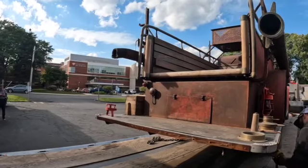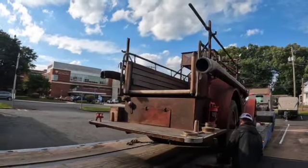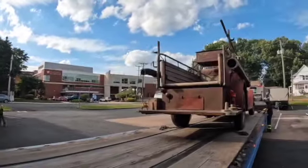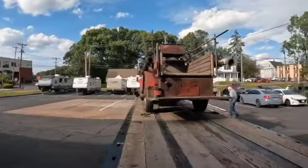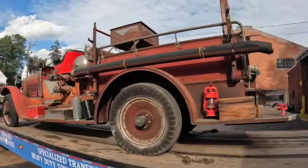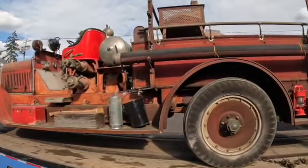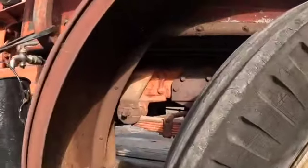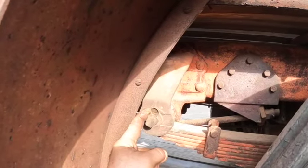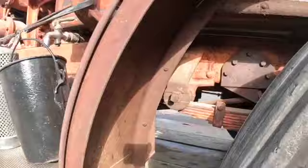Original single tail light. Almost completely unmolested fire truck. Fantastic. Check out the oilers for the suspension. Really early design, works great. Higher maintenance, but it keeps your bushings perfect with oil on them. Really cool.